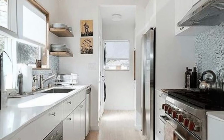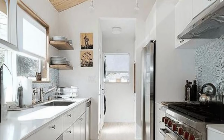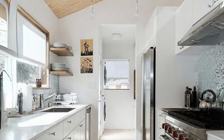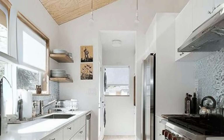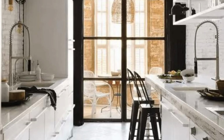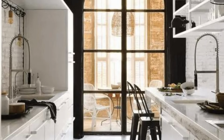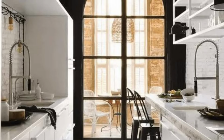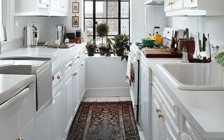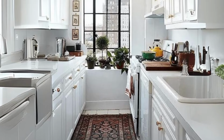Contemporary Galley. A white galley kitchen with a plywood ceiling, pendant lamps, wooden floor, and a blue tile backsplash. Contrasting Design. A galley kitchen with metal cabinets, an arched window, a dining zone by the window, and greenery. Boho Galley. White cabinets with a boho rug, potted greenery, a gallery wall, and bright accents.